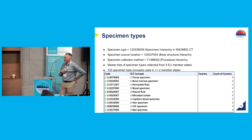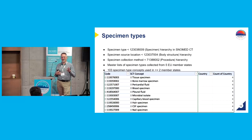you see a list probably, and the count of country. This is a pivot table from that software that Microsoft develops for making spreadsheets. And we collected 103 specimen types from these value sets, where the code was used in at least 2 member states.